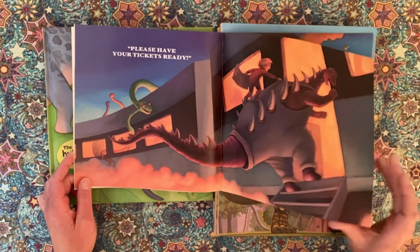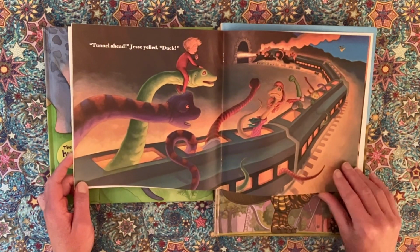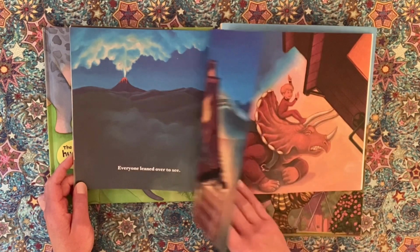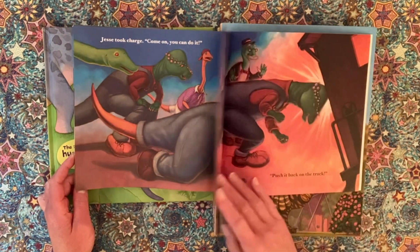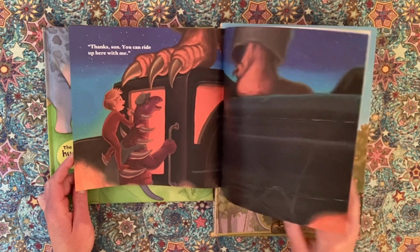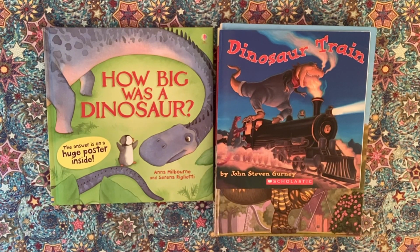He goes on quite the adventure, the train ride of a lifetime, with all sorts of different dinosaurs. They meet catastrophe, and yet the protagonist is able to pull everyone together to get the train back on track. This is Dinosaur Train by John Stephen Gurney.